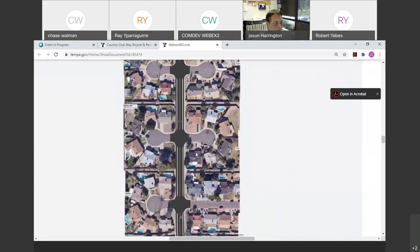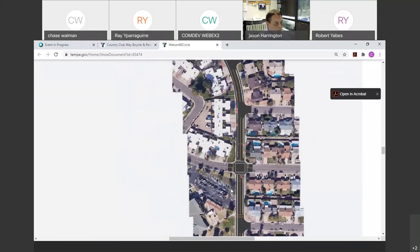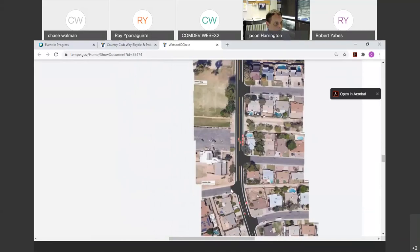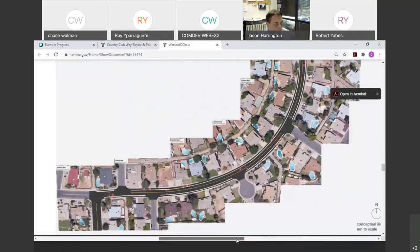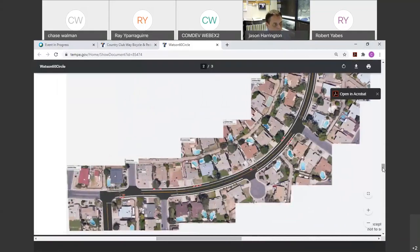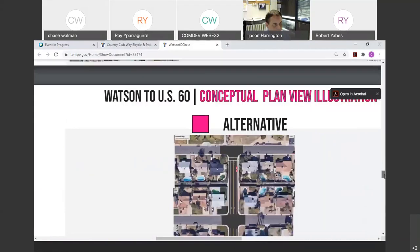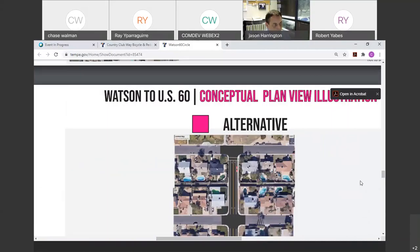This alternative shows the buffer in between the parking and the shared lane marking. And this section from US 60 to Watson Drive is our tightest corridor as far as our curb to curb width. So we're very constrained with what improvements we're actually able to do here. That's why both alternatives feature just shared lane markings, since we did not have the appropriate width to provide a dedicated bike lane here.